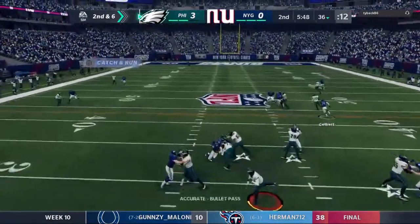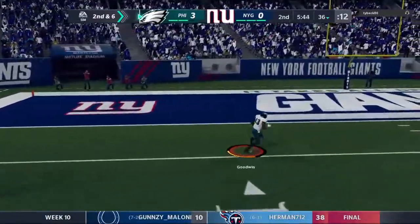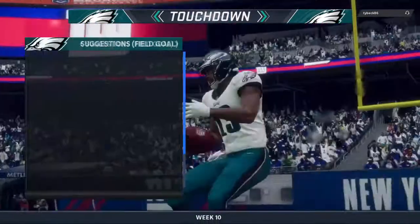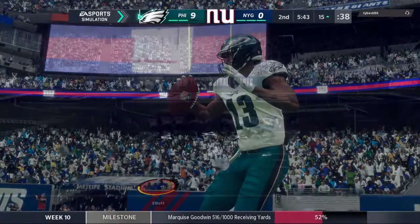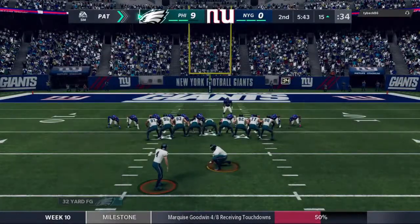Second down, here's Hurts. Deep ball for Goodwin. It's caught inside the 25. Touchdown, Philadelphia. Complete. Marquise Goodwin, his 5th touchdown now on the year. And the Eagles are able to strike quickly for 6.